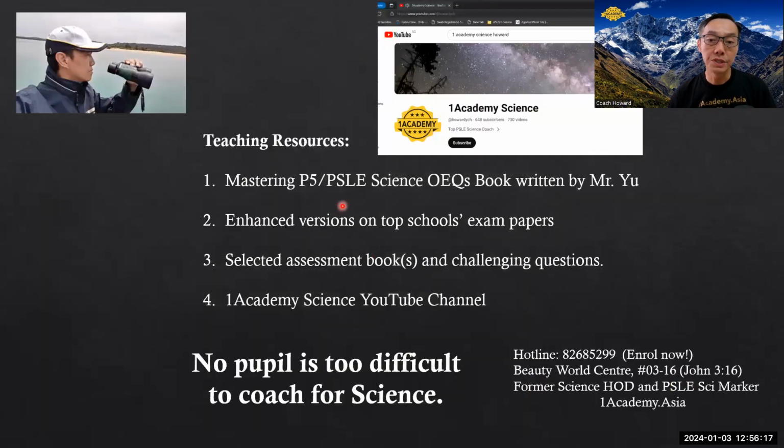We use these resources. Personally, I published a book, which is called the P5 PSLE Science Open-Ended Questions book. And this is a copy of the book I published. Parents actually do mail order from me, and there are many good testimonials given by parents in the past. Secondly, I enhanced the top schools' exam papers. I modified the questions and tested the students. Thirdly, I also choose selected challenging questions from different sources.